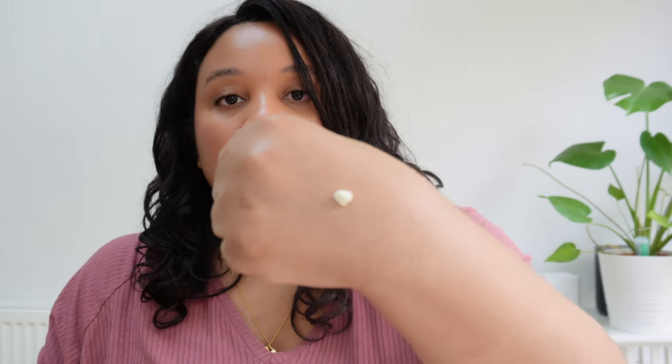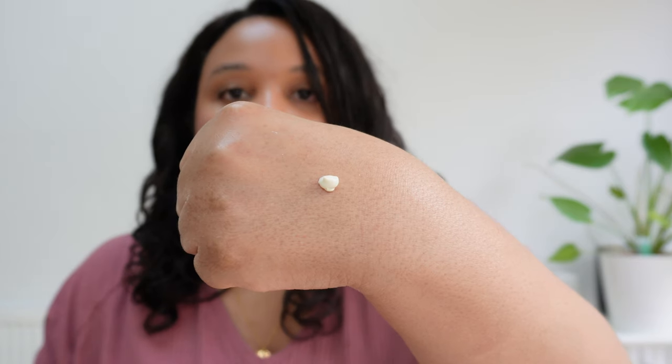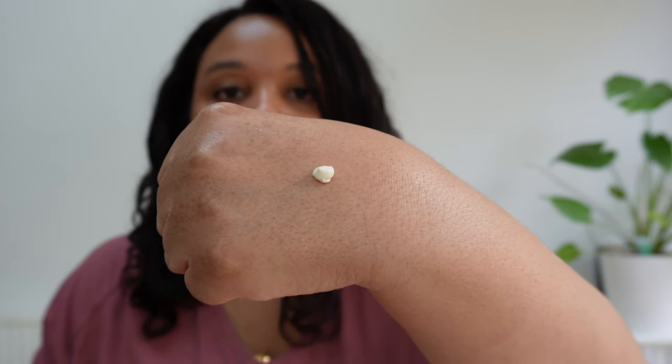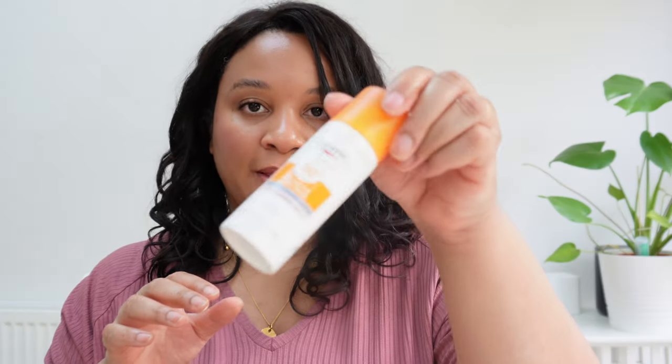I think it's a very similar texture, as in thickness, sorry, to the La Roche-Posay matte version, but it's not as drying, it's incredibly moisturising. It blends out into this nice, quite soothing cream. Here you go. Again, leaves that nice sheen on your skin and no white cast. So I would definitely recommend this one as well.